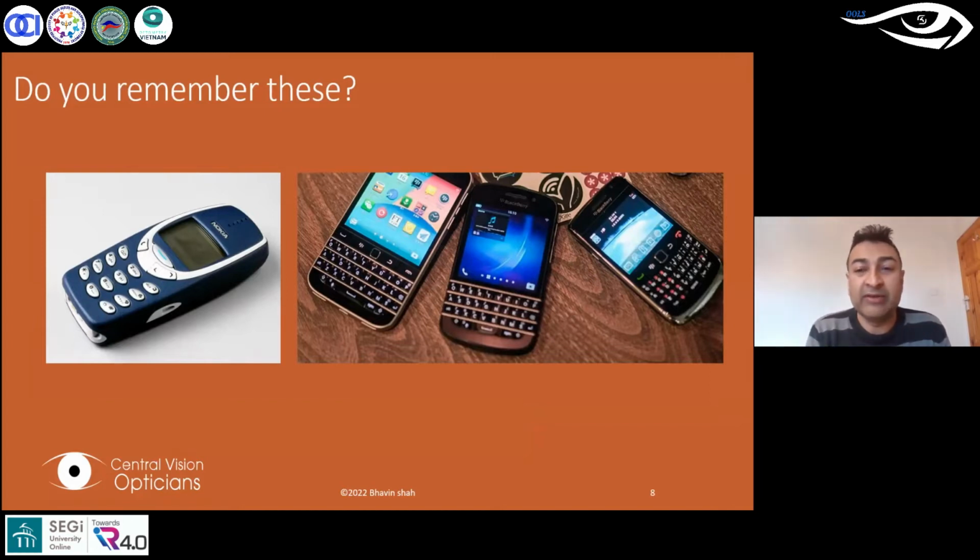And even like the BlackBerry, which was an amazing device that had cutting edge security. Companies were safe using that for their emails, and that company barely exists anymore now. And that's because they weren't able to keep up with their customer needs, what their customers wanted and expected, and being able to incorporate technology into their journey. So we want to make sure that we're still relevant for the future.